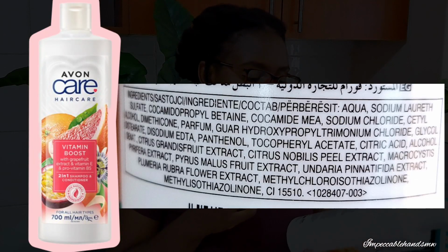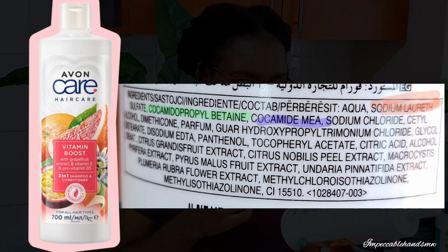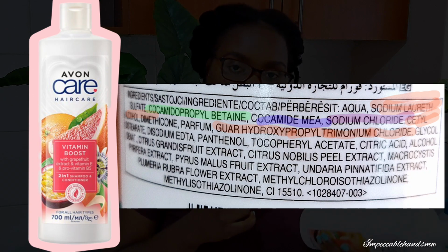For example, this one from Avon. So when you look at the ingredients section, you're going to realize that there is water, and then there are surfactants in there. For example, this one has sodium lauryl sulfate. It also has cocamidopropyl betaine. It has cocamide. All these are surfactants. And then we have sodium chloride. This is a salt. And then we have cetyl alcohol, which is a conditioning element. And we also have guar gum. This is also another conditioning element.